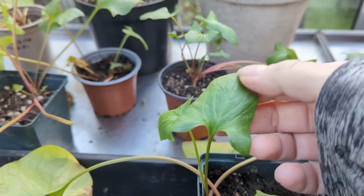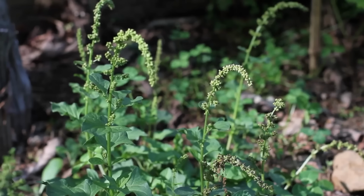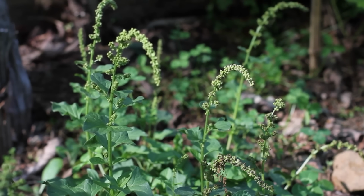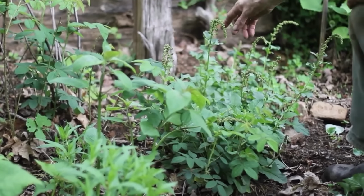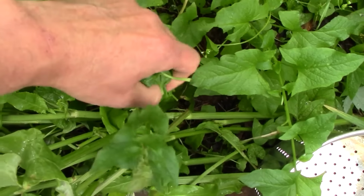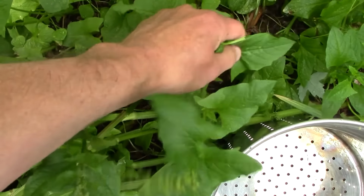Here's what makes Good King Henry special. It's truly perennial, coming back stronger each year. It tolerates partial shade, poor soil, and cold, hardy to zone 5 or even colder. Once established, it requires almost no care. You just harvest and enjoy. The plants grow 1 to 2 feet tall and spread slowly into clumps.